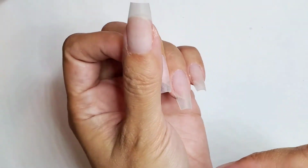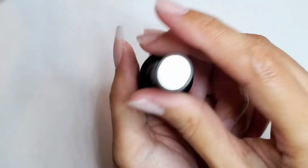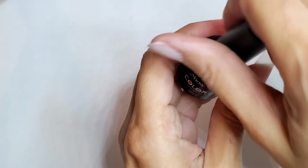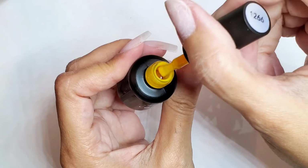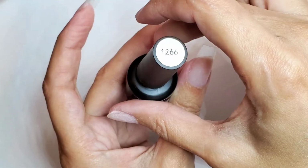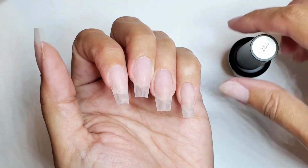The generator chose yellow and I got this one, 1266 from Snowdream. It's a gel polish. And it looks like this. Again, it's beautiful. Very beautiful, but on me, I don't like the way yellow looks on me. So let's go ahead and paint them. I have no choice.